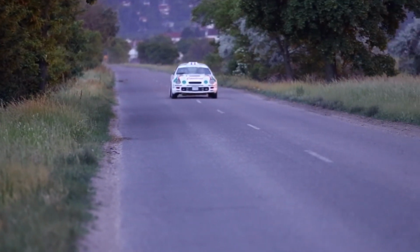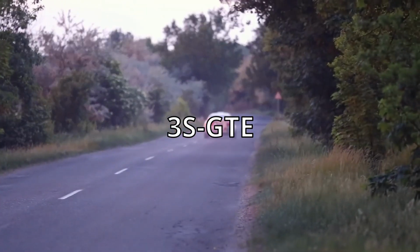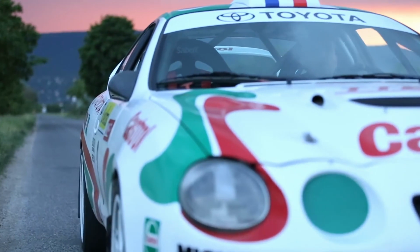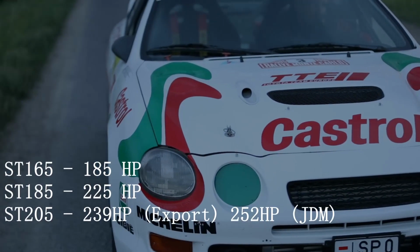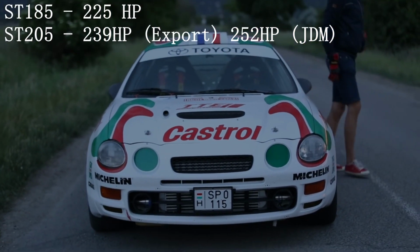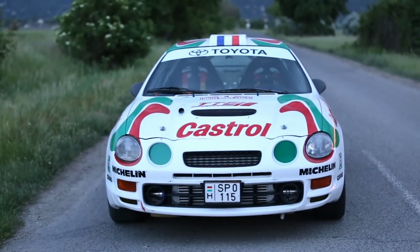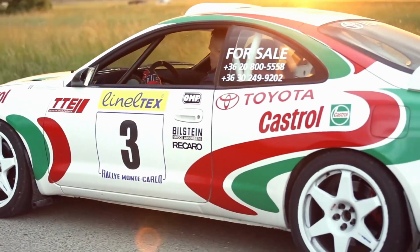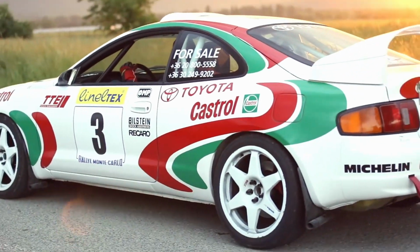The Celica GT4 was powered by the 3S-GTE engine, which was a 2-liter inline-4 turbo engine and produced 185 horsepower in the ST165, moving all the way up to 252 horsepower in the JDM version of the ST205. The Celica also featured a permanent 4-wheel drive system and came available with a 5-speed manual transmission.